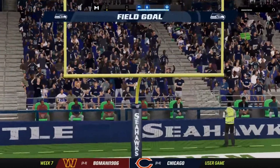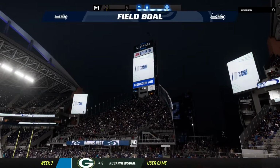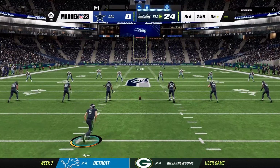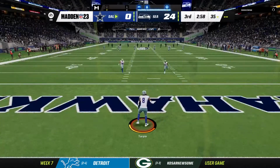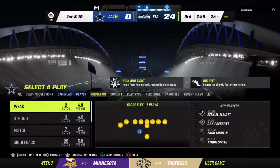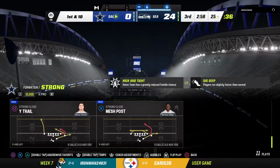Myers' kick is good, and the route is on. It's 24-0. So little by little, the battle of these two sides is starting to become more and more apparent. 3 points is not a knockout blow in the 3rd quarter, but when the other guys haven't shown they can do anything, they don't have any points, this is looking pretty good. Maybe not a knockout blow, but a good stiff jab, that's for sure.